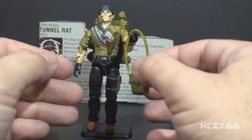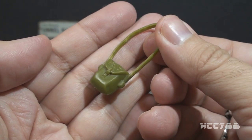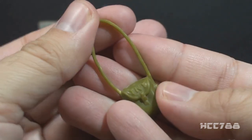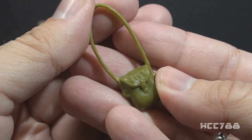His next accessory is what the card contents call a satchel charge. A satchel charge is exactly what it sounds like. It's an explosive device in a satchel bag. This one is marked TNT, so kids would understand what it's supposed to be. It would probably be filled with C4 rather than TNT.